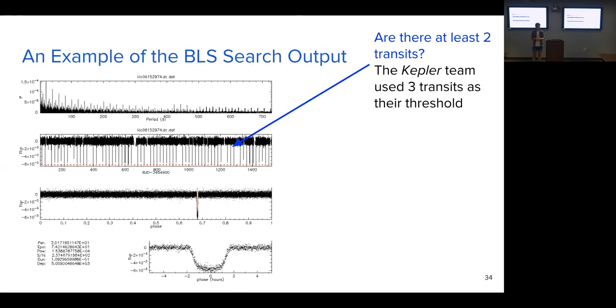So this is the threshold that I used. Kepler did use three transits as their threshold, mainly because the fewer transits you have, the lower the signal to noise ratio and the higher the chance that it isn't actually a planet. But this is consistent with what some other independent planet search people have done. For instance, Planet Hunters have even looked for planets with only a single transit.